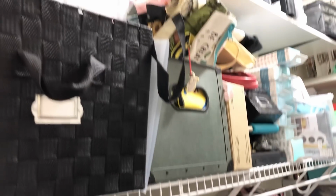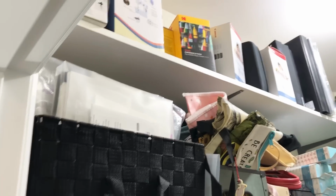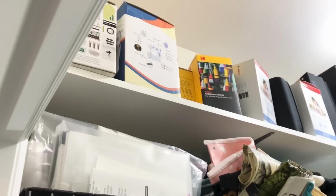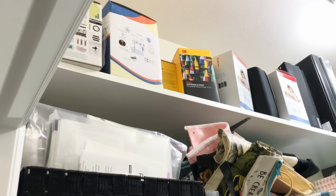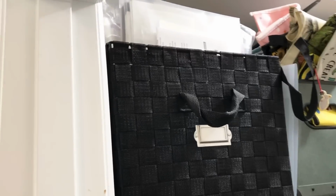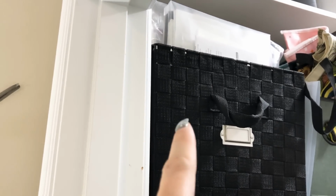But up there, I just kind of threw all my camera stuff. I took a whole bunch of things off that were just empty boxes, so now I need to redo that shelf. And then I haven't gone through this bin in I don't know how long. All I know up front is foam. I don't know what else is in that box.